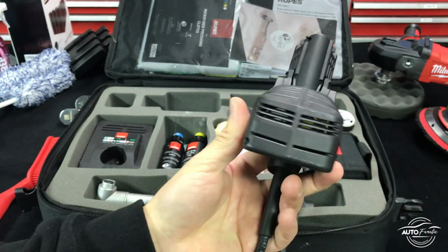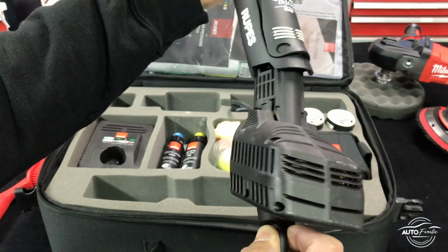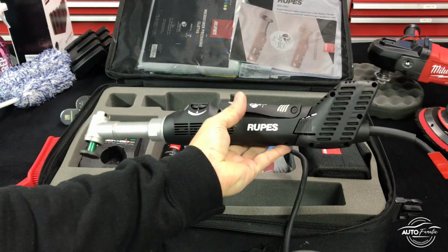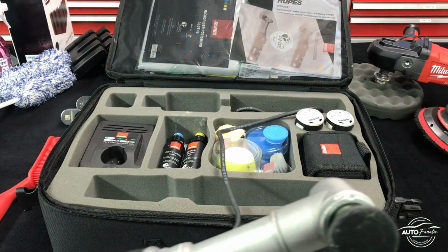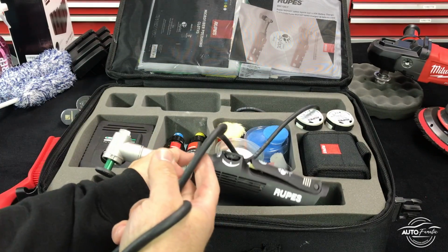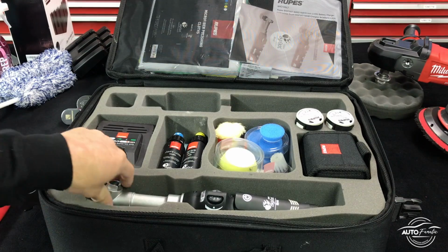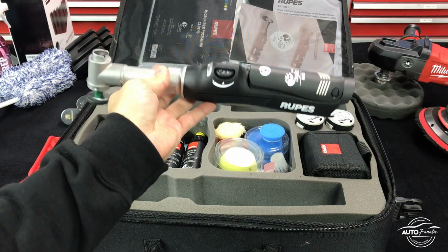Now, the reason I love this is because you don't have to rely on the battery power, and you just pop this in the back like this, and you have constant juice all the time. Now, when you use any of these hybrid nano polishers with the batteries, over time, if you put too much pressure, they will stall. And that's one thing that I prefer to have an option with a cord. And the RUPES is the only one on the market that has the corded adapter, and this is highly recommended.